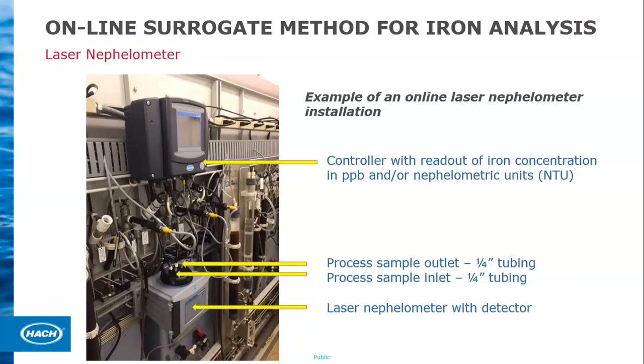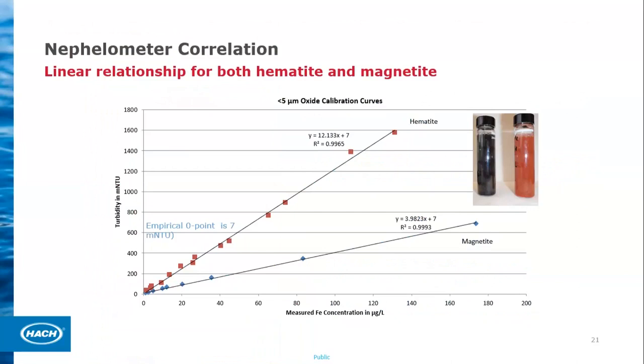I'll talk a little bit about how we do that correlation. You see here two different curves that were done using a laser nephelometer, one for hematite and one for magnetite. They're quite a bit different, but they're both linear. That linear component is very important because that's what allows us to do what we're going to do. The second thing is that they go through 0 or nearly 0. The empirical zero point there is 7 mNTU. How do we know that? It's something we've experimentally done. If you had absolutely pure 18 megaohm water with nothing in it, it's not going to read 0 NTU. You're going to get a reading around 7 mNTU. That's very useful as well.